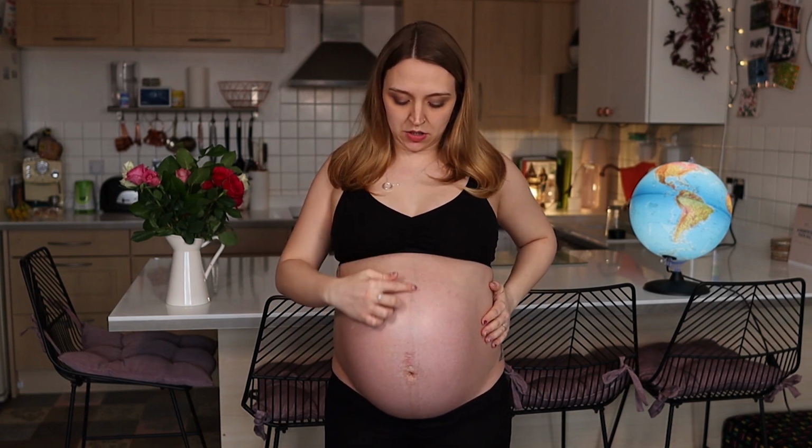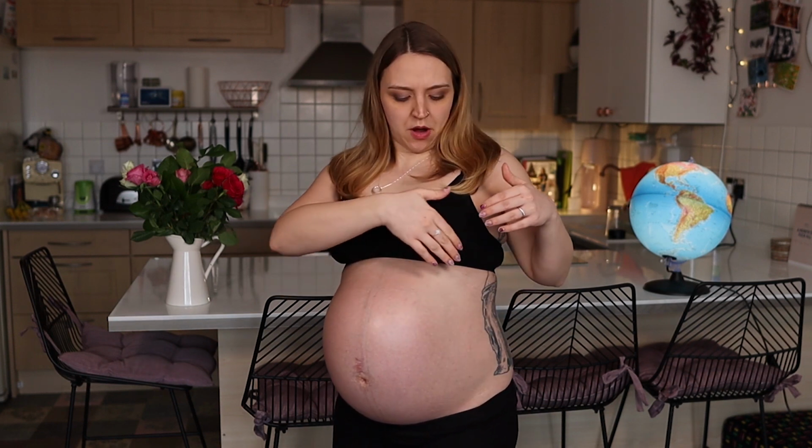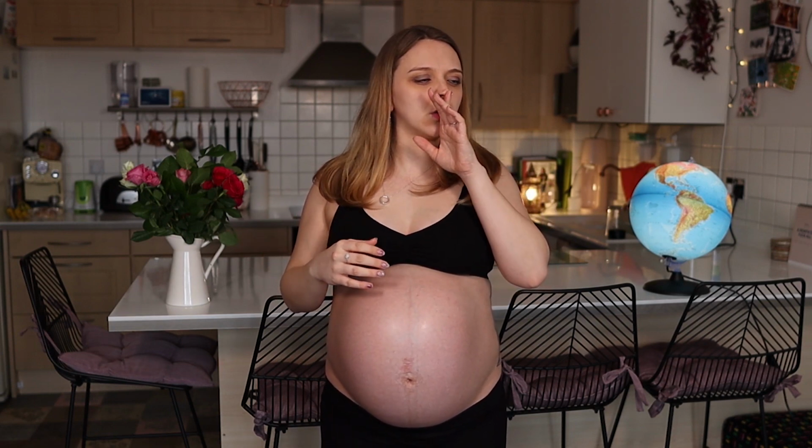So in terms of the pregnancy itself this week, as I've just shown you the linea nigra, that's the hormonal line. It's got nothing to do with stretch marks or anything, that's purely the melatonin that just makes bits of your skin a little bit darker. I've also noticed, so your nipples get darker in pregnancy, but I've also got just a darker patch of skin around this one. They can be called the mask of pregnancy, which you can get on your face.